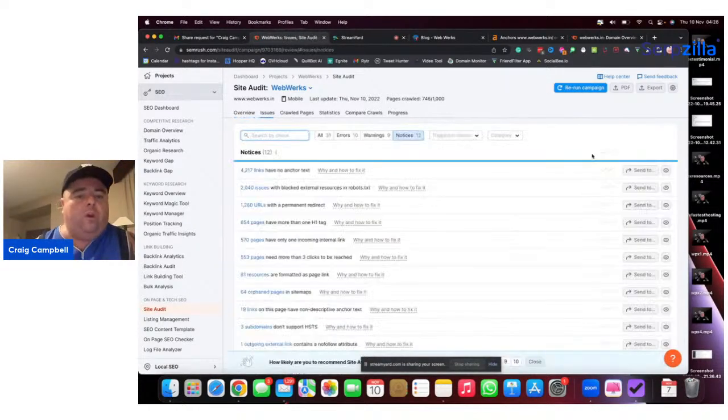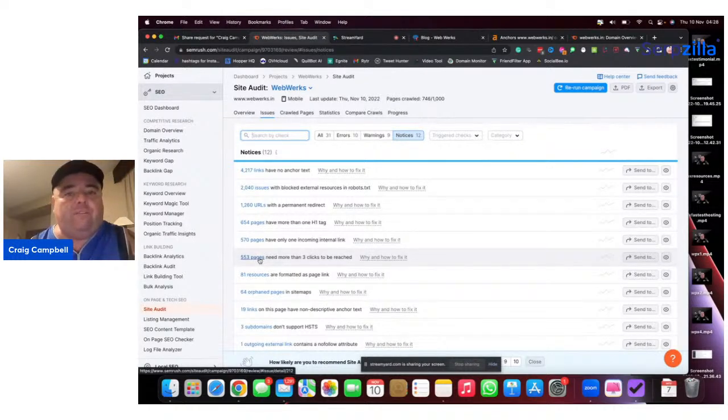Now, going on to other warnings in terms of site architecture, having a page that's more than 3 clicks away from your homepage would tell me that you don't understand internal linking, site architecture, or how Google works and retains your pages in the index. So that is very, very important. And to have 553 pages like that would give me concern.